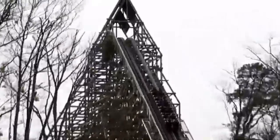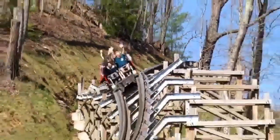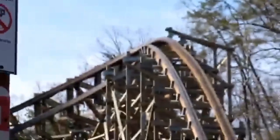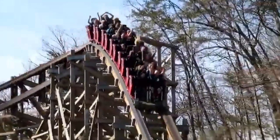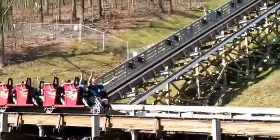So let's begin with a ride experience on Lightning Rod. You first proceed by going up the launch lift hill, and this launch is actually pretty forceful. It's nothing insane like Top Thrill Dragster or Dodonpa, nothing like that, but it's very forceful.